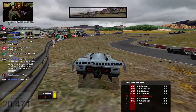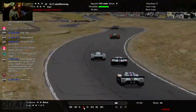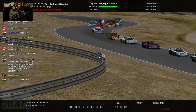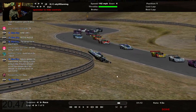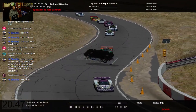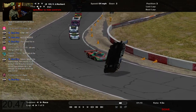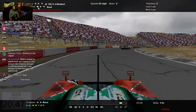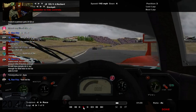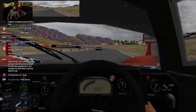Would you believe me if I told you that that was kind of accidental? Once I got off the road right here accidentally, I was just going to cut this corner. But I didn't expect to turn up like that, hit the wall, and then go flying. I don't see that from Herbert's onboard view. Yeah, that was mostly accidental.